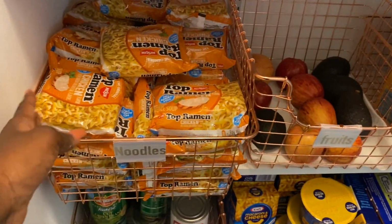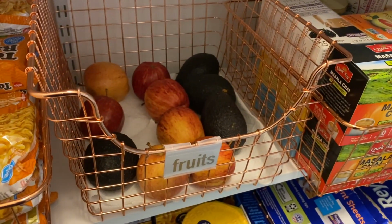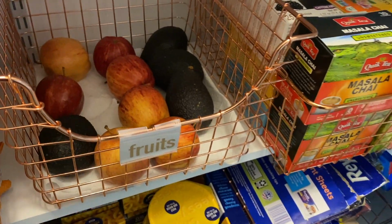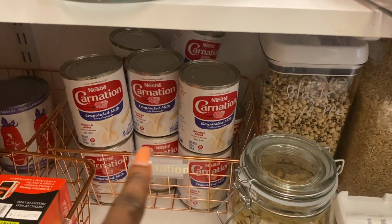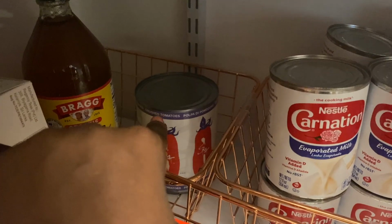In this beautiful rose gold basket, I have some noodles. In the next basket, I have some apples and avocado. My teas are in here, masala tea, I love it. Back there, I have all of my condensed milk, Carnation, that's what we use. And back there, I have apple cider vinegar and a can of tomato.